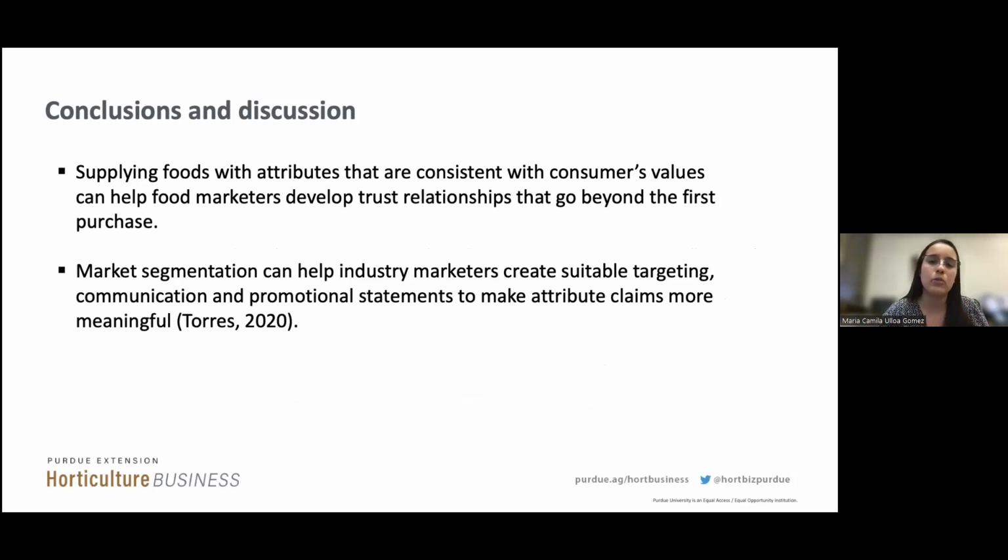So we can say that salad mixes have become of great interest among consumers because they are a convenient alternative. And according to environmental theories like reasoned action, intention, and behavior, consumers' values drive their purchases for fresh products. So since sustainability attributes have the potential to influence consumer preference and drive a purchase decision, this study can aid industry marketers in providing foods with claims and labels that are in line with consumer beliefs. Supplying food with attributes consistent with consumers' values can help food marketers develop trust relationships beyond the first purchase.